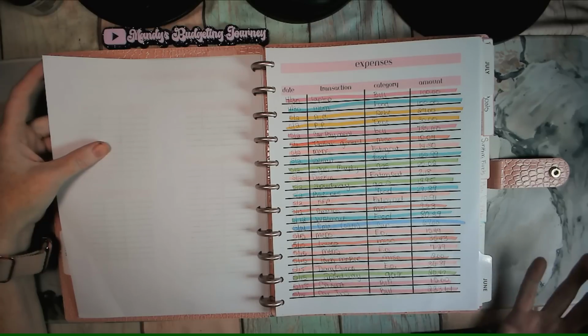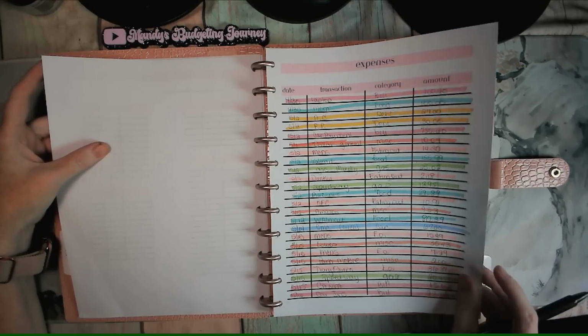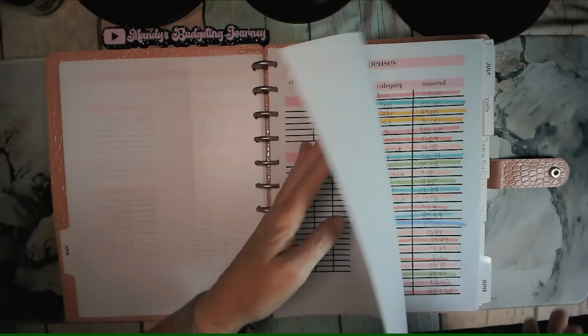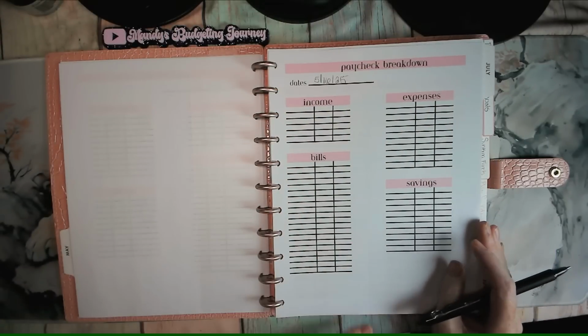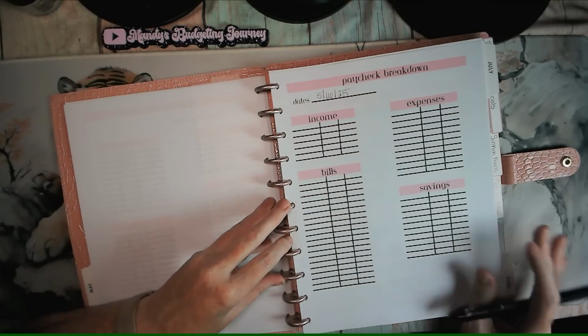Not high amounts, but I can see that I spent quite a bit on eating out. Then I have an Excel sheet where I enter this information on my expenses to see how much I have left for the budget for the month.